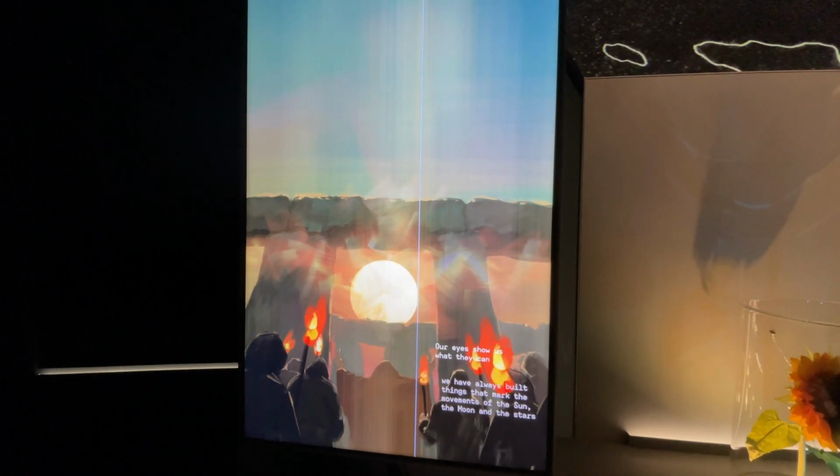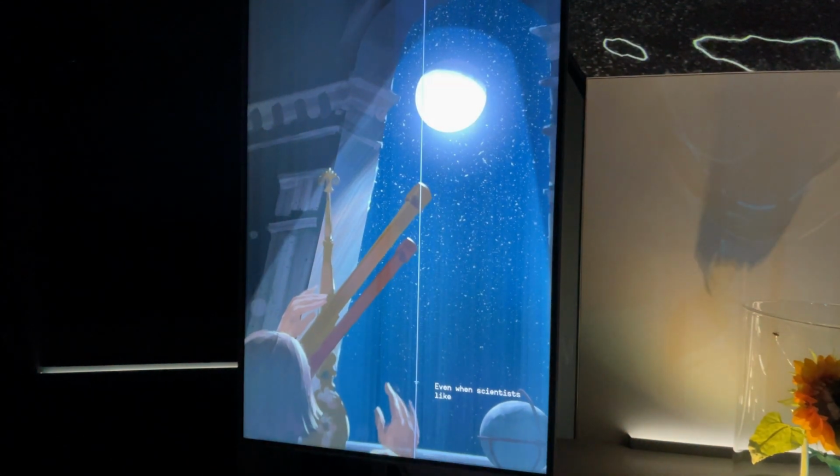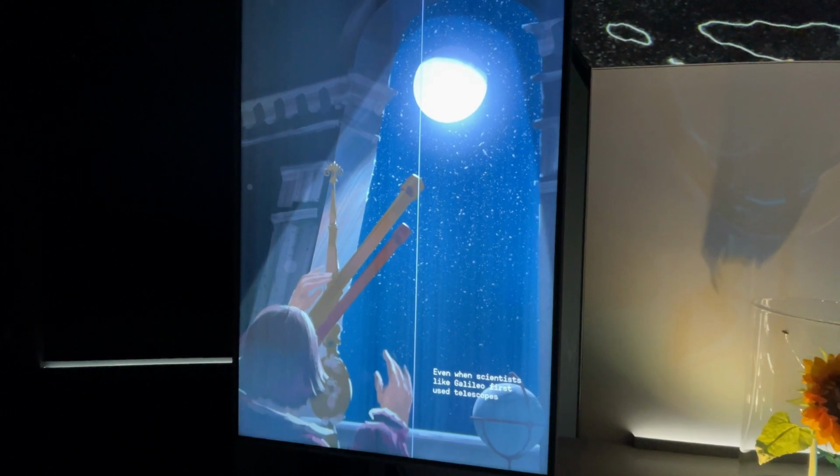For thousands of years, humans have looked up at the skies. I can do that bit. Our eyes show us what they can. We have always built things that mark the movement of the sun, the moon, and the stars. I get this. Think of the Mayans with their temples, Stonehenge and places like Machu Picchu, all tracking the solstices and equinoxes.